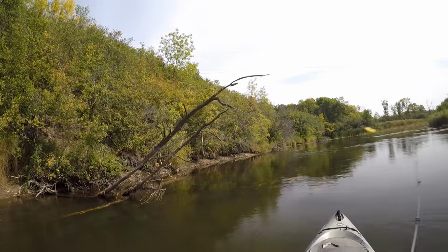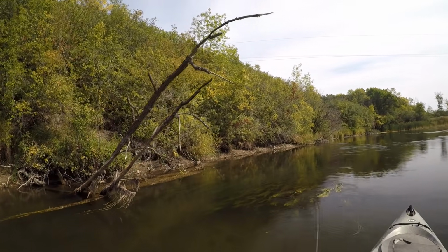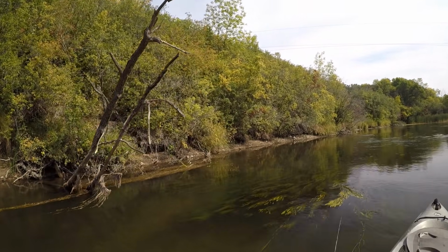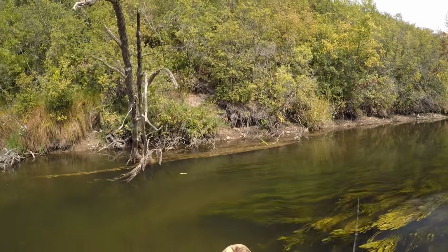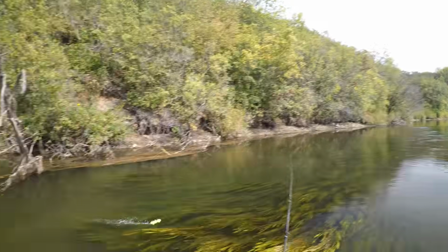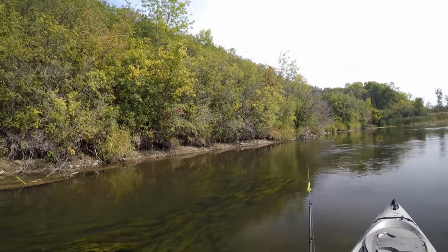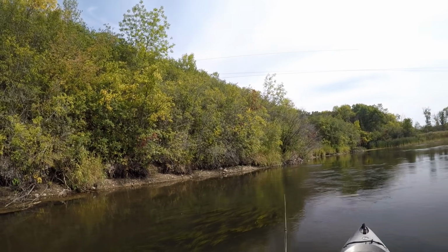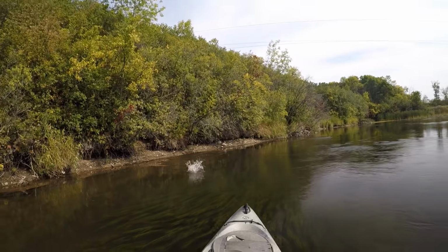There's got to be something hiding out up in there. That looks pretty fishy. Come on, big smallie. Pop out of there and eat that Fishin Chicken. No, I didn't even see one stick their head out of that spot. There's one though. Oh yeah, that's a big one.